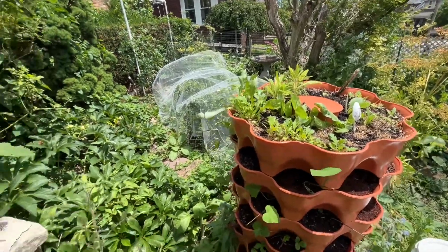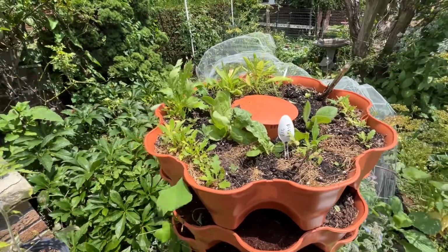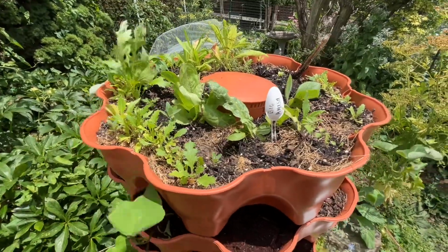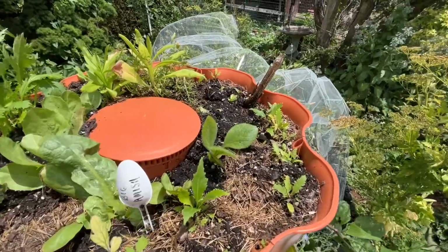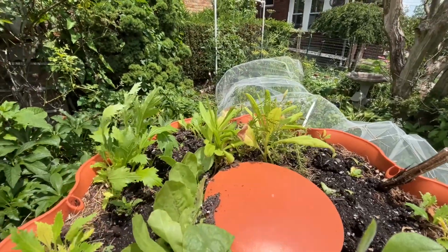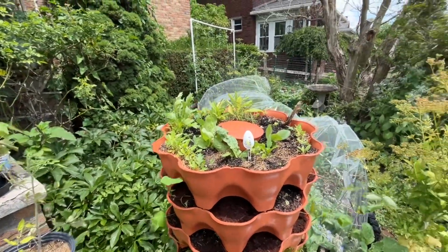Up top, I finished planting out some of my flowers and a few tomatoes that didn't find a home previously. So I have endive in the back. I've got Mizuna in the front. This one just happens to be an Amish tomato. That happens to be a straw flower. On the far side, I've got some more bachelor buttons. Just basically trying to find a place for all the things that didn't get put into the ground.